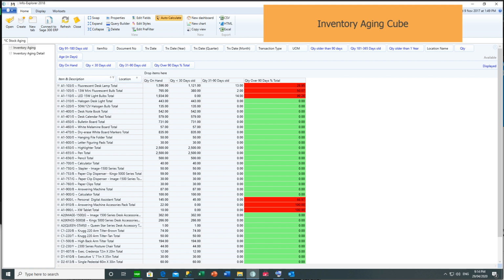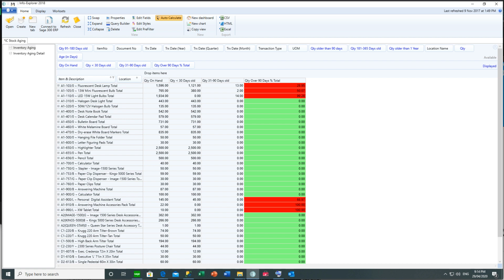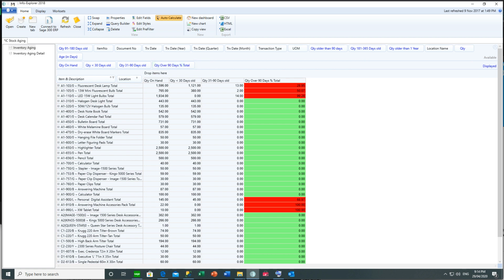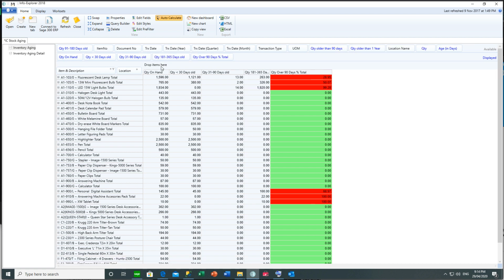We have an Info Explorer cube that helps us analyze inventory aging, and while it's beyond the scope of this presentation to demonstrate Info Explorer in detail, this cube highlights items which have a high percentage of inventory older than 90 days. For example, we can see that A11050, the 13-watt mini fluorescent bulb total, 50% of it is older than 90 days. The LED 15-watt light bulbs, 99% is over 90 days. So if we need to view more detail, we can drag the more detailed quantity. How much is over 181 days? And how much is older than 1 year?